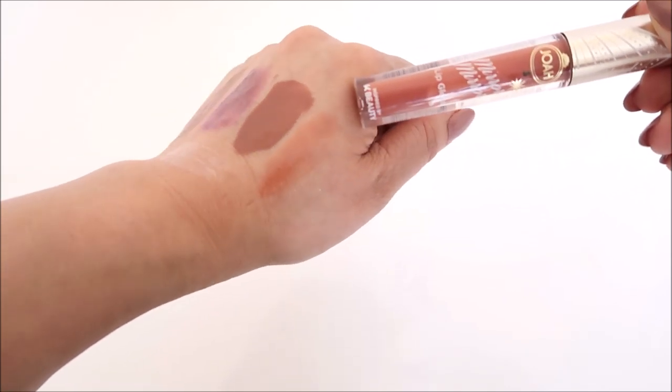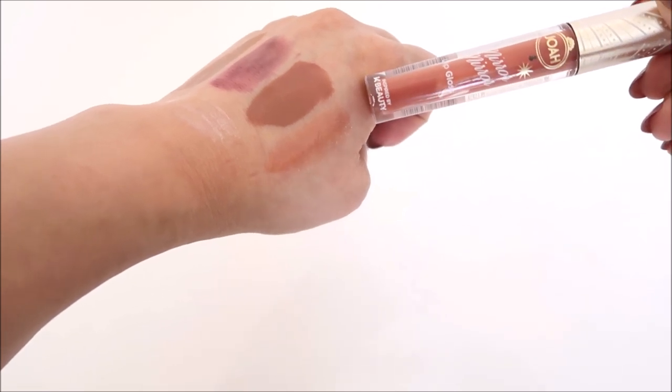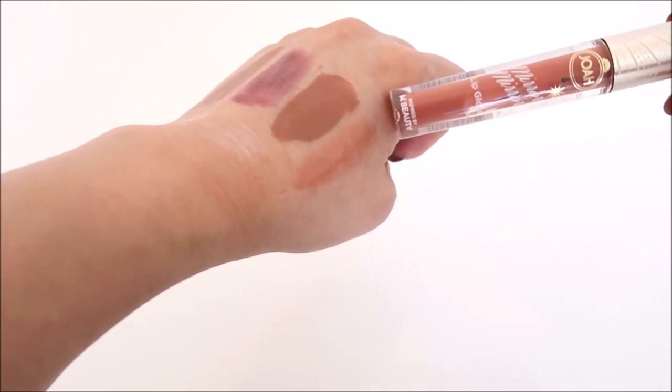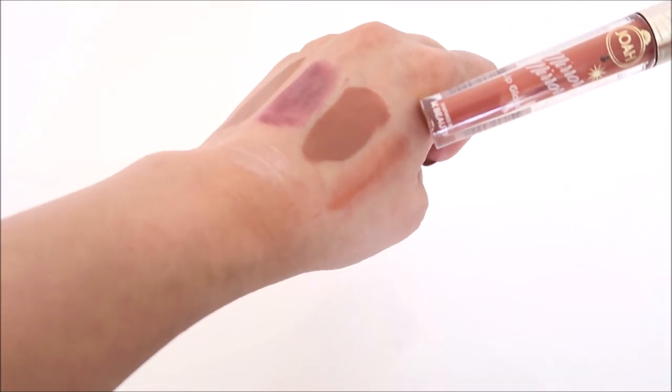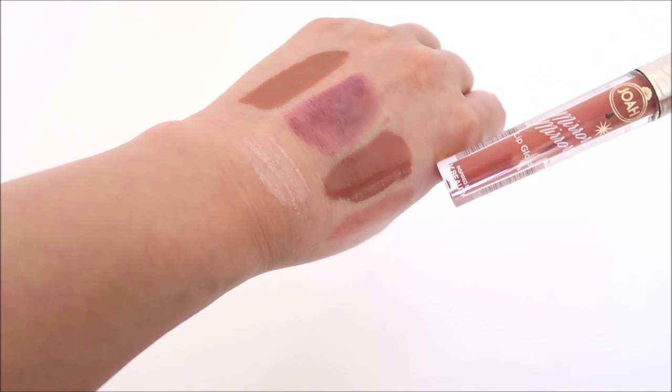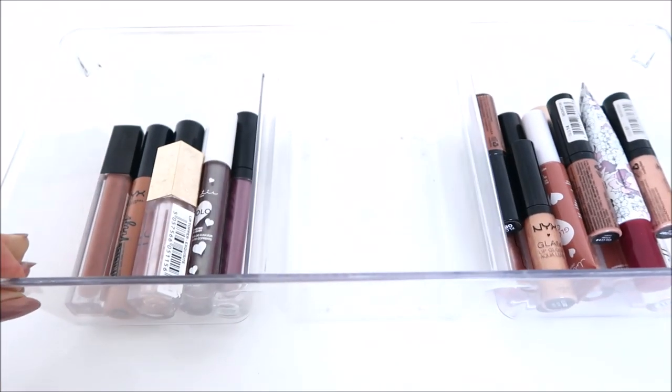Lastly is a Joah Beauty Mirror Mirror Lip Gloss in the shade Mapled. This goes on, it looks like there's a tint, but when it goes on my lips, there's no color. It does feel really good. It does feel like a balm. However, I feel like the term mirror mirror is also misleading because it's not as glossy shiny as some of these other things that really reflect light. So decluttering. Declutter pile. Keep pile.